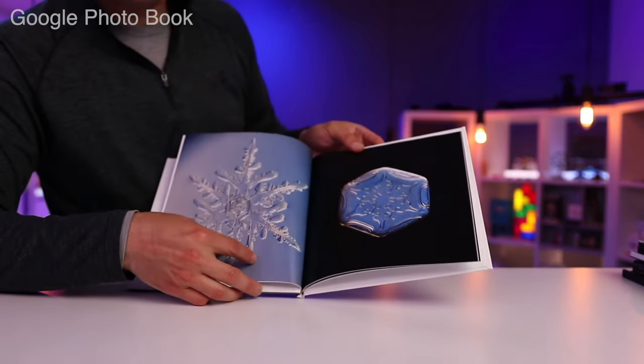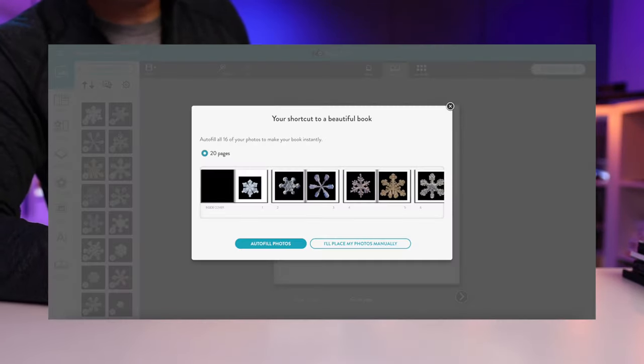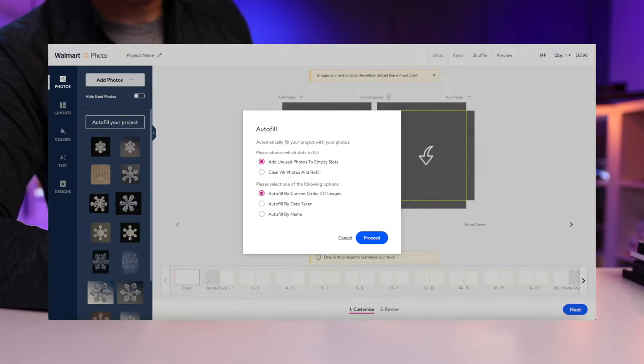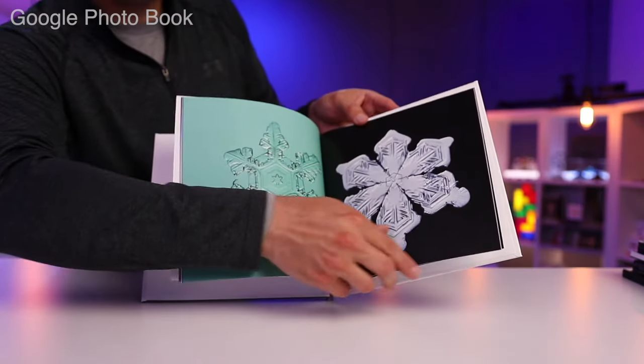You want to keep it simple. If this is what you want to do, you're in luck because all the companies offer the autofill option where you just select some pictures, click a button, and it's going to create a book for you. From there, you can rearrange the pages, perhaps change some layouts, add a little text, and you can hit purchase and you have a book ready to go.